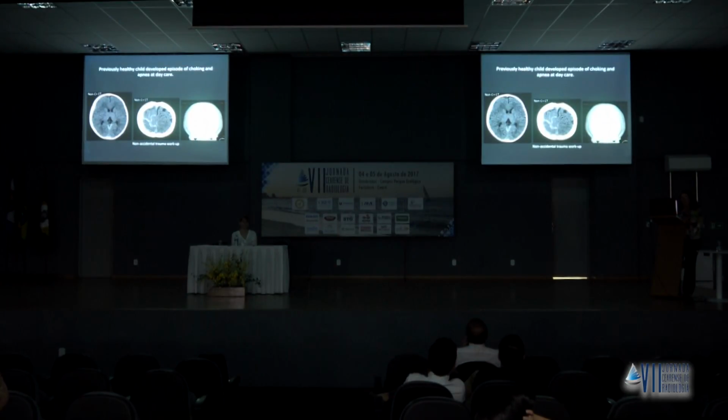So here's an example of a previously healthy child that developed an episode of choking and apnea at the daycare. And of course, the first thing that we think about was this child abused? Is there non-accidental trauma? And what you can see is the presence of the subdural hematoma. We have subarachnoid hemorrhage present. We always do a 3D CT of the head in children. We're suspecting a fracture, and everything looked negative. So when we're suspicious of abusive head trauma, these children will go on to MRI.